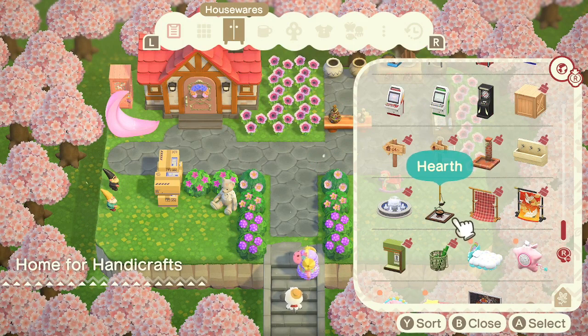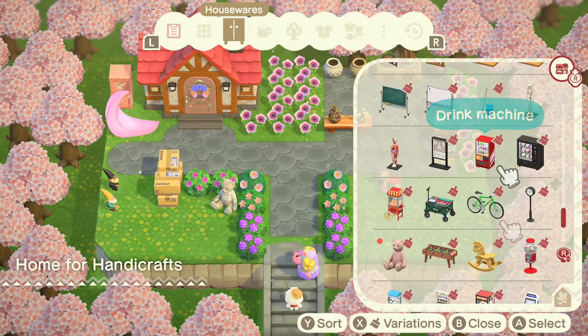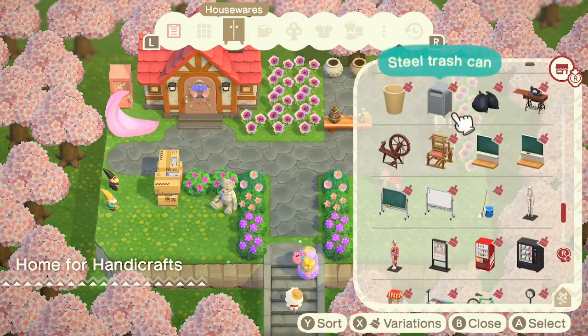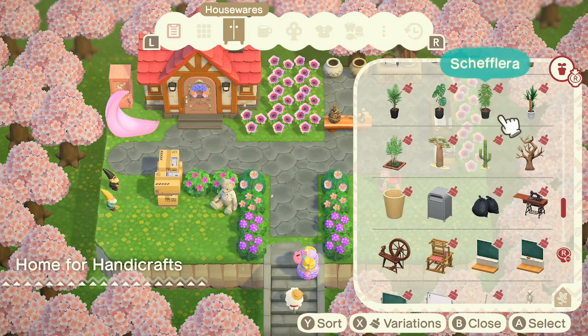I don't really know what a hearth is for, and while I really want to use it in this, for one, it doesn't really fit the theme of pastel. Even the wood stuff kind of works. It's not the best. It's a forced work, but we could do it.